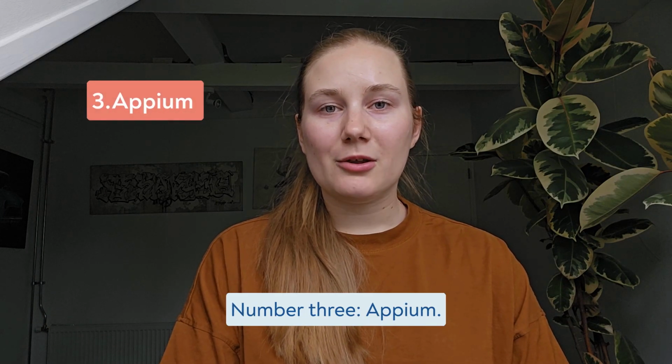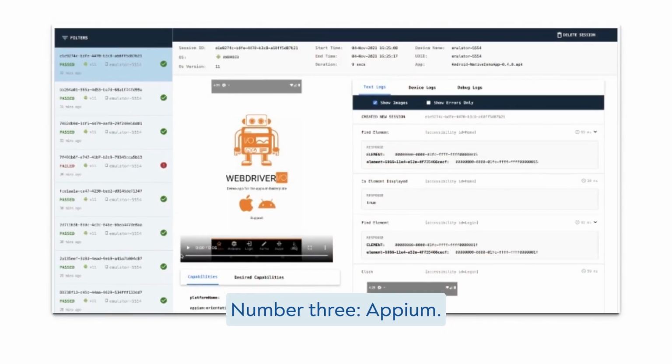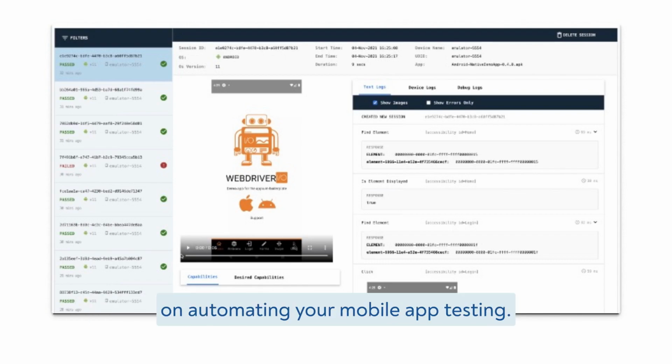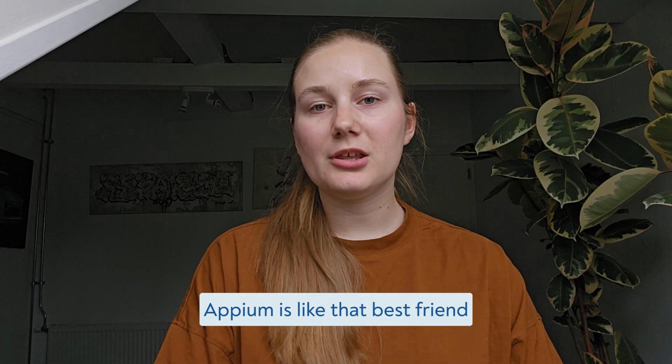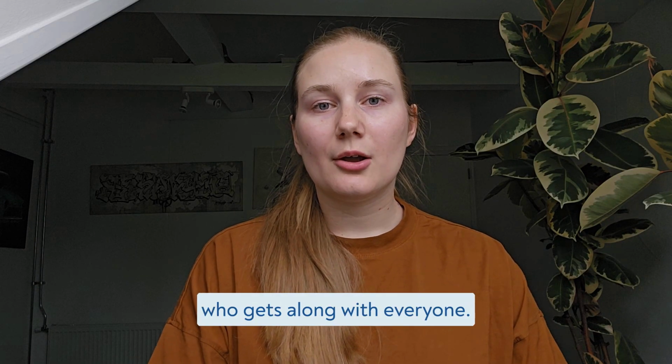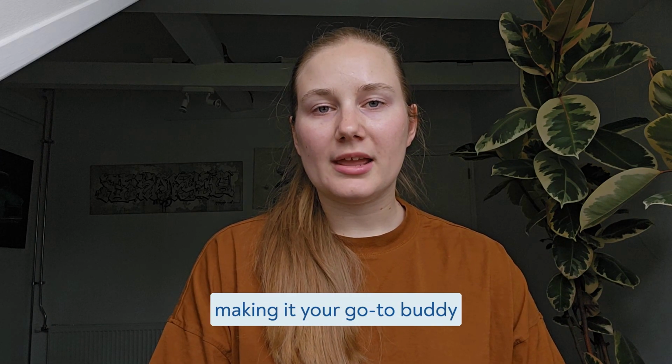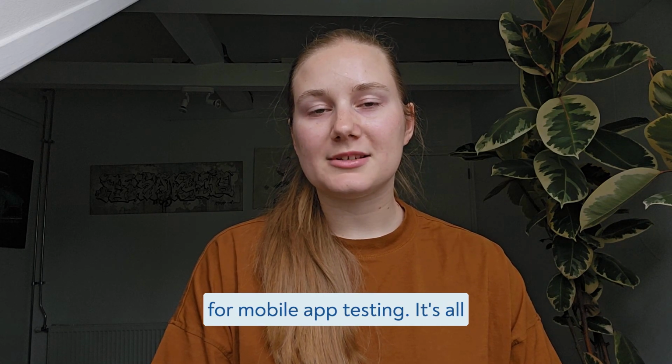Number 3, Appium. Appium is an open source tool designed with a laser focus on automating your mobile app testing. This brilliant tool allows developers to test mobile apps across a variety of platforms, devices, and operating systems. It's like having a universal translator for mobile app testing. Appium is like that best friend who gets along with everyone. It supports both Android and iOS, making it your go-to buddy for mobile app testing.